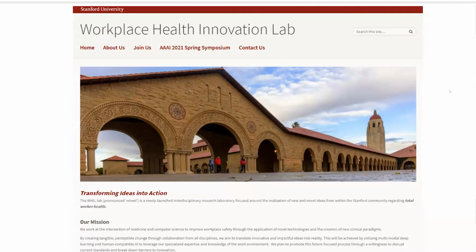Before I get into that, I'm going to talk about the Workplace Health Innovation Lab. I'm the director of this lab, otherwise known as the WHEEL Lab, and this is what we created pre-COVID. It's essentially a newly launched, multidisciplinary innovation research laboratory focused on the realization of new and innovative ideas within Stanford regarding total worker health, so mainly related to employees.